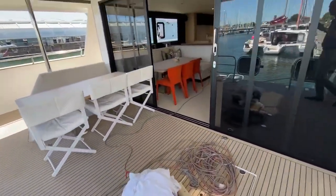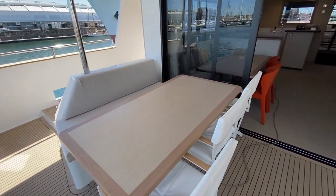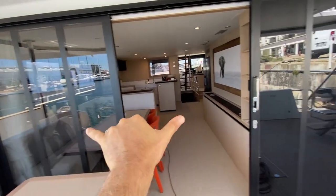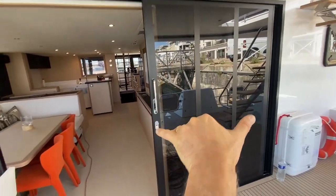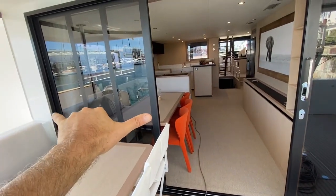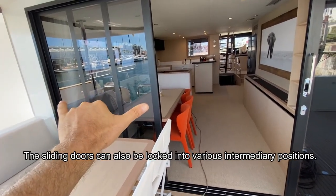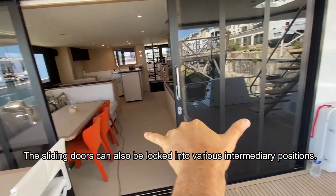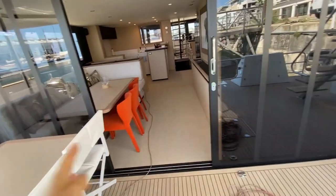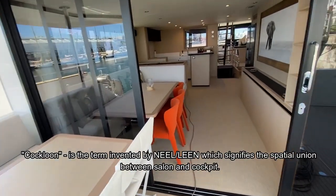So let's start with the main salon. You have a nice dinette outside. This whole section of doors disappears into this section. We can't close it because there's a cable here, but I could, just like on the 47, the 51, the new 52, the 65, and the 43, take all these 3 panels and slide them into here. So there are 2 tracks here, and this entire thing is open, creating the famous cockloon right here.